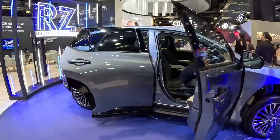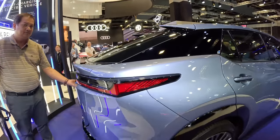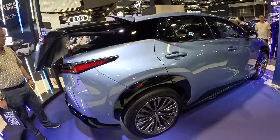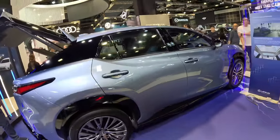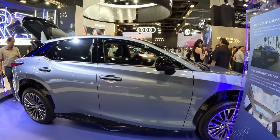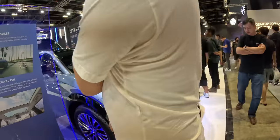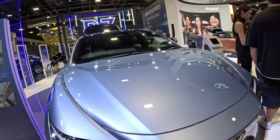Okay, let's take a look at the car. We will have another round. You won't have to see, right? You will get it on yourself. This car is fully electric. Okay, you are mesmerized by the beauty of the car.